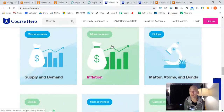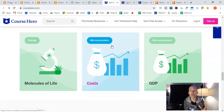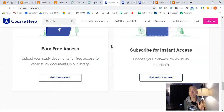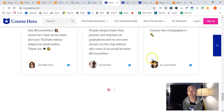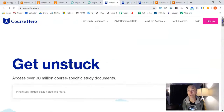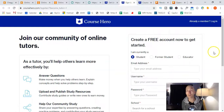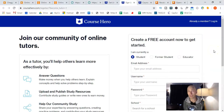They don't readily display the pay that they offer, but they do note that the top tutors earn an average of $500 per week. Now, that's pretty good for some of these sites. So that's pretty quality. So to start with these guys, you hit that sign up button, which will take you to this page here, and you go ahead and create an account and get on with your application.